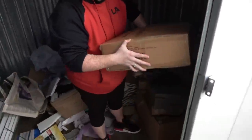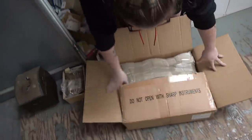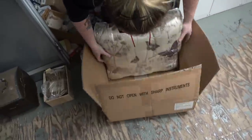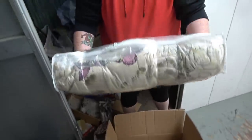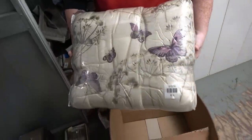I'm just going to let you start going in there. So let's see what's in this box. Unfortunately, it is pretty taped up, so let me get into it first. Got it open. Bring it out here in the light. Let's see what we got. Might be new. Yeah, it looks brand new. I can get it out of the box. What is that? Pillow, comforter, something, whatever it is, it's tightly packed in tape. I can't really tell what it is though.